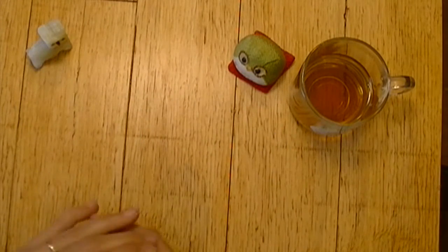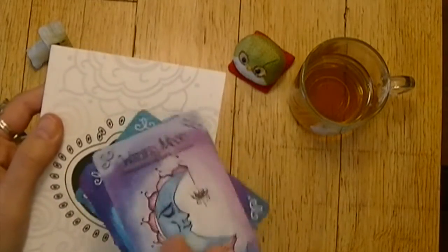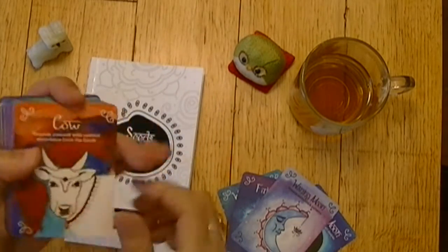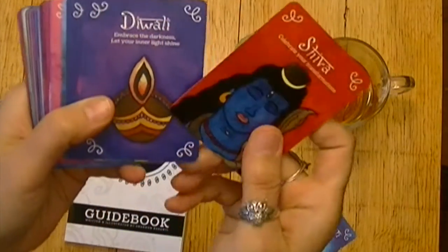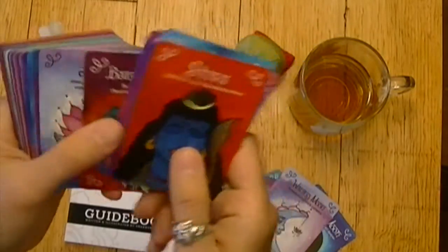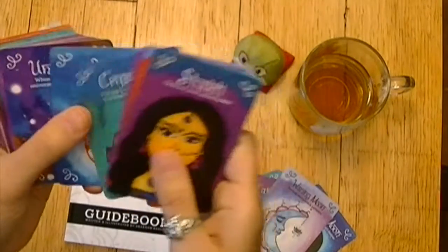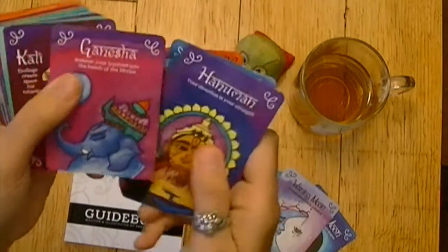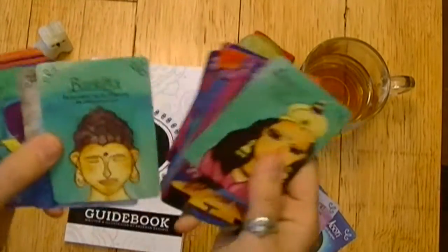So you get a lot in the Seeds of Shakti Oracle, and there's a lot of opportunities to pull things out, to work on things, as well as if you like to do devotion or meditation, or you like to work with Ascended Masters, there are quite a few Ascended Masters in here as well. Shiva, Shakti, and Lakshmi's in here. Hanuman, Ganesha, who I love, is in here. Kali, Lakshmi. So, the Buddha.